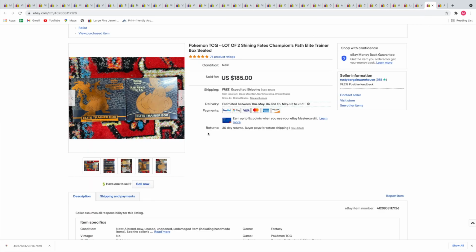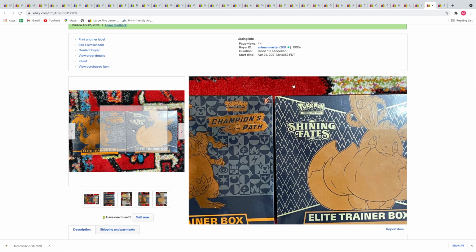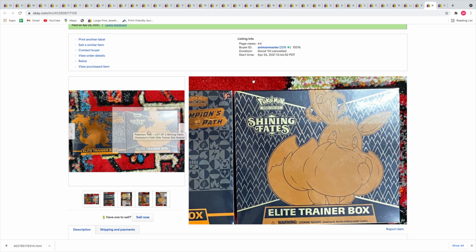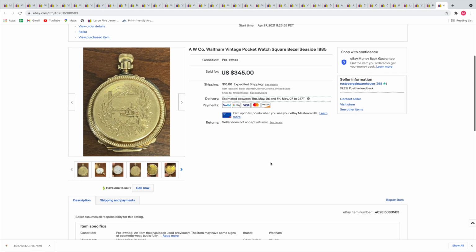Here was a couple of boxes, what they call trainer boxes of Pokemon cards, Shining Fates and Champion's Path, these different editions. I was about $110, $120 in on this. Took it for $185. So I really only netted about $40 off of these. Not too bad, but I knew that these were hot items, so I bought them as soon as I could find them.